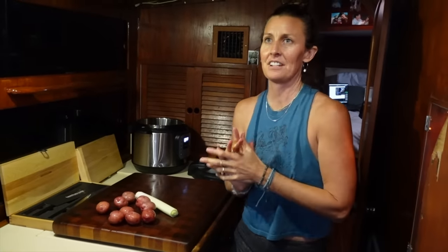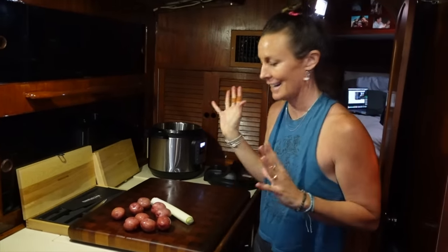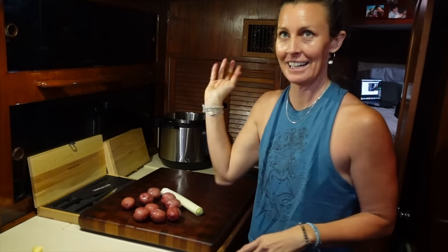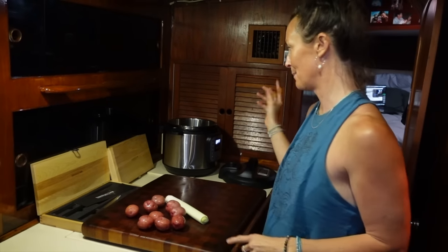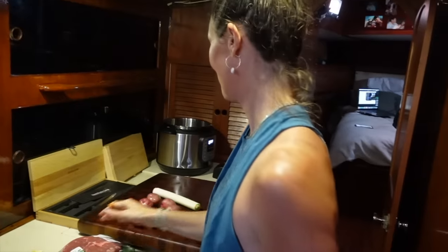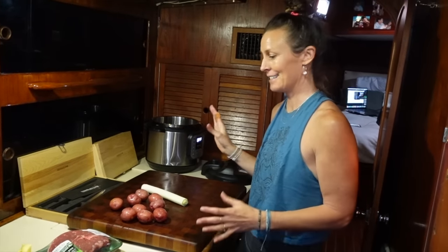And today there is a lot of dismantling going on. There's windows and stuff getting pulled apart. I am going to put dinner on now so that it's ready later so I can help with the windows. So all I'm going to do is put stuff in my Instapot. So what we're going to cook is beef, potatoes and leek. And I'm just going to pop it in there with some beef stock and probably cook some rice.